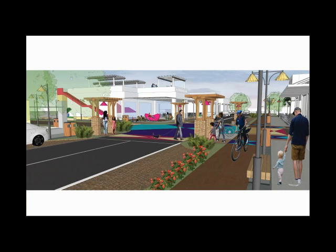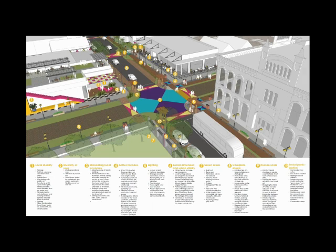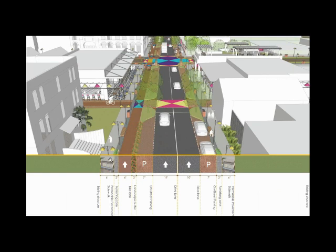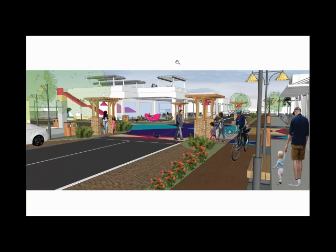The pavement can be permeable pavement on the sidewalk, and that can also be helpful in water management besides providing good landscaping. This is a glimpse of the life in the area that it could be.